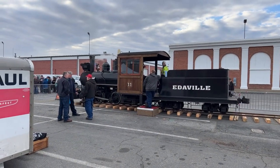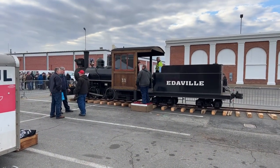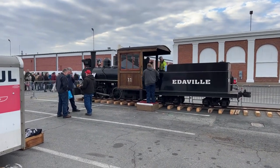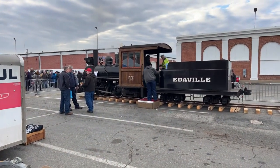the annual opener. Edaville 11 in the parking lot this morning. They've got her steamed up for the weekend. If you guys saw the video yesterday, we showed that being delivered. I think that we did that on the Facebook side, so check it out. It was an interesting process.